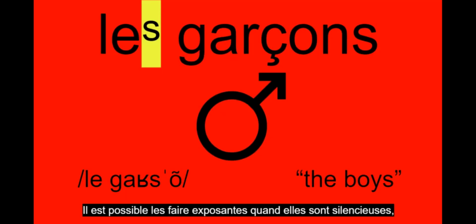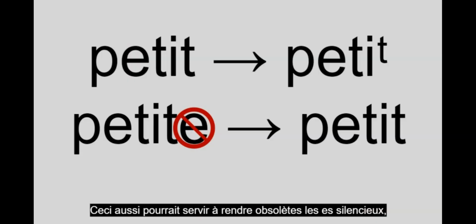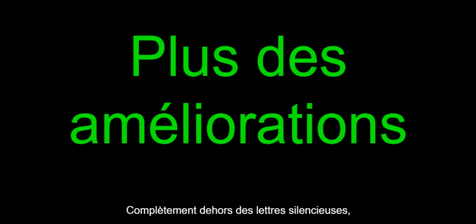It is possible to make them superscript when they're silent, but enlarge them when they get pronounced. This could also be used to render silent E's obsolete, as the normal-sized letters would be used in the feminine, but it would take some time to get used to, as it's really not that pleasing to the eyes. Outside of silent letters entirely, other improvements could happen to French writing.